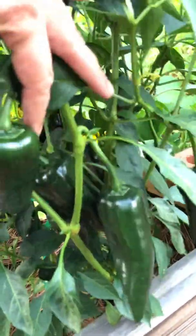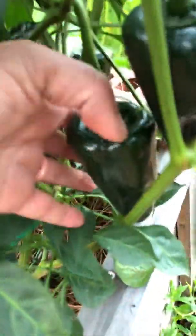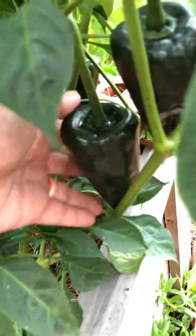Big, or these might be ancho chilies actually, because they're not quite as big as the poblanos on here. But it's getting just about time to harvest them. They're looking so pretty, the color's gorgeous.